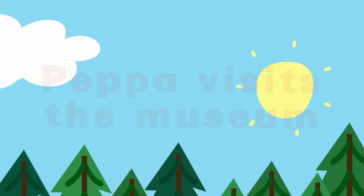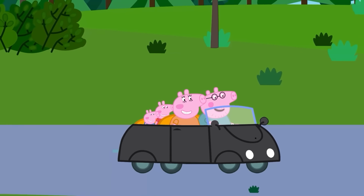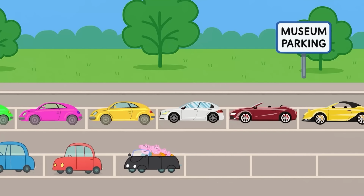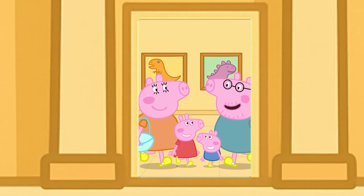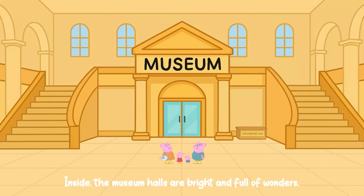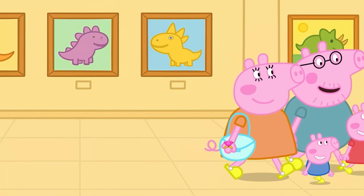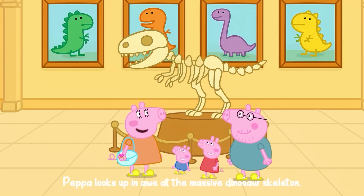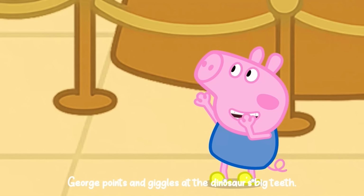Peppa visits the museum. Peppa and her family drive to the big museum on a sunny morning. They park the car and walk excitedly to the entrance. Giant dinosaur statues welcome them at the gate. Inside, the museum halls are bright and full of wonders. Peppa looks up in awe at the massive dinosaur skeleton. George points and giggles at the dinosaur's big teeth.